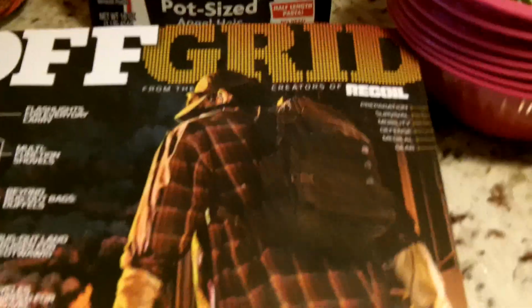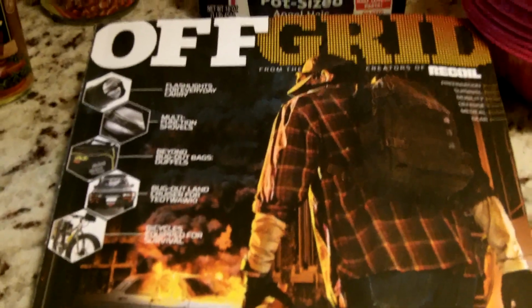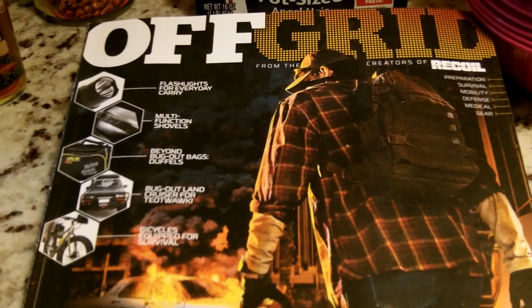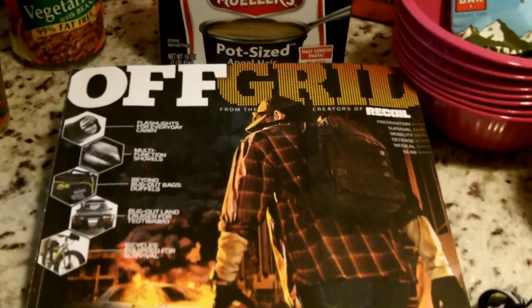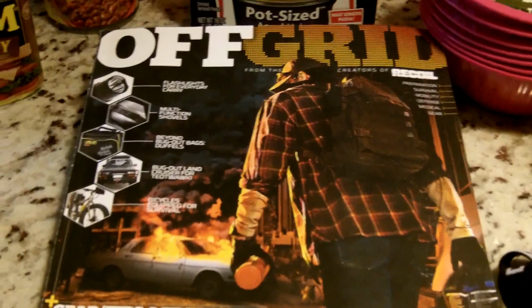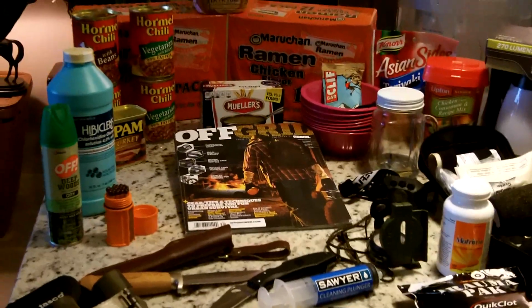The stories are excellent. There's even a story in this particular issue of three men that are famous in the industry for survival, giving their stories on how they would survive a grid down EMP situation. A very good scenario that they go through. And then all the products that are in here are shown, the websites are given, the prices are given, what they're used for is given, and it just gives you a good base to put together and add to what you already have.